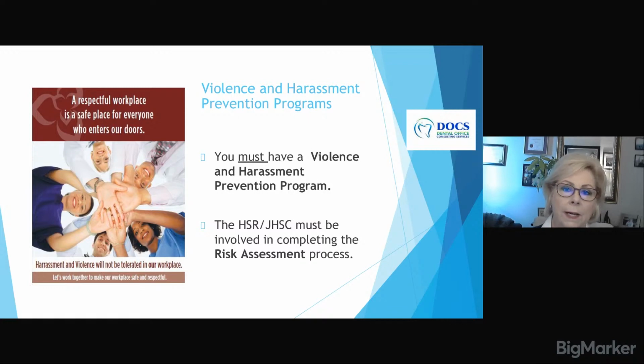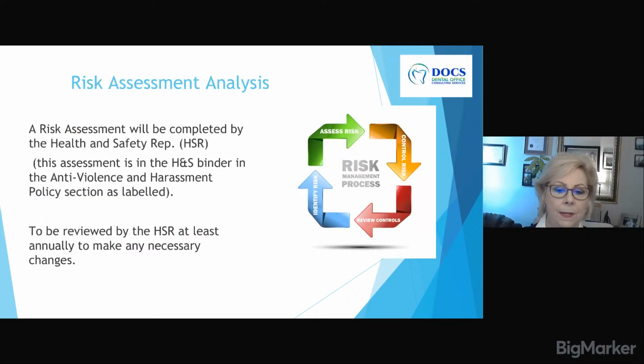It's important to have a violence and harassment prevention program in place. And also you'll notice this poster. This is available on Public Services Health and Safety Association, and it needs to be posted in your staff room or in a place that's visible to your employees. It's absolutely mandatory to have a workplace violence and harassment program in place. The health and safety rep or joint health and safety committee must be involved in completing the risk assessment process. So the risk assessment needs to be completed by the health and safety representative.